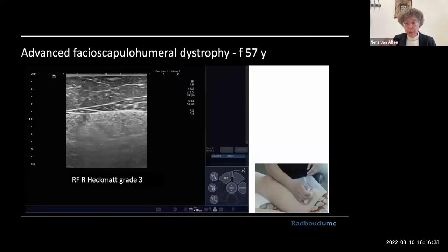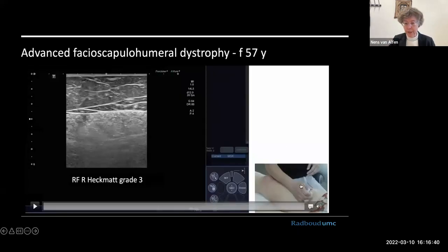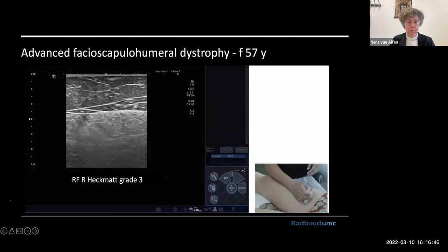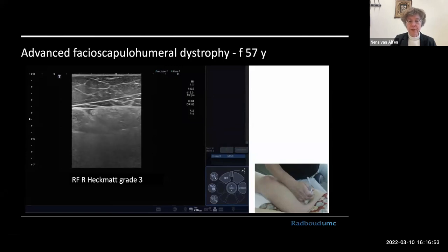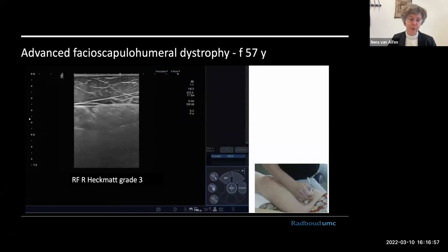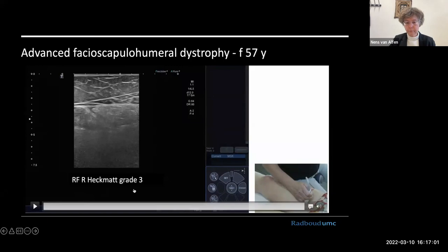So this is a woman that's being scanned here. It's her thigh region. And we're scanning the rectus femoris, and you can already see it's a very abnormal looking muscle. The video is not very exciting because she's lying still. But what we need to do here is we can't even see the bone. So to gauge the image depth and the size of the muscle, you need to adjust the depth of your scanning system, just to show you how bad it can be.